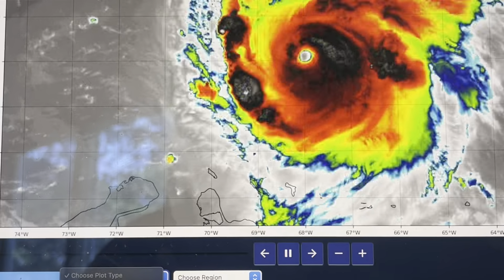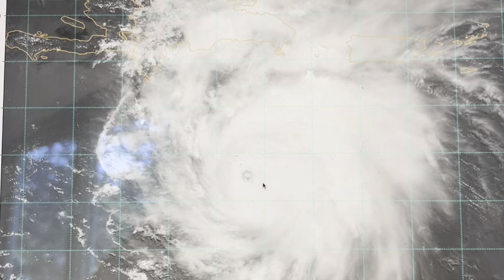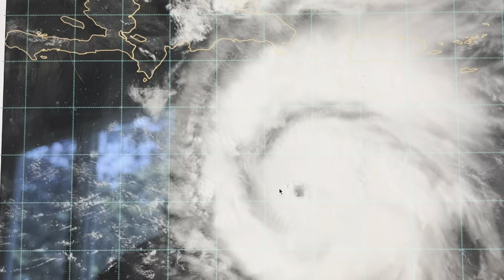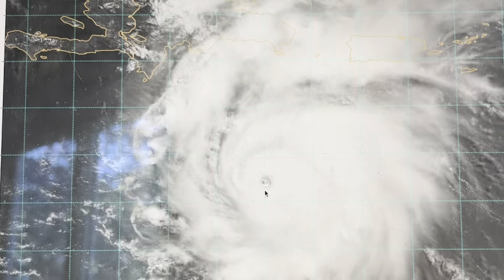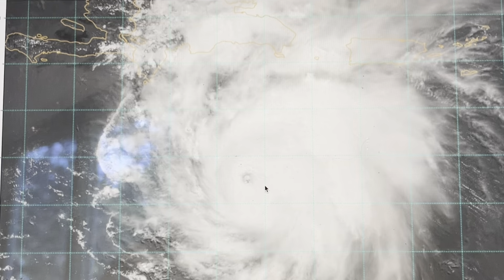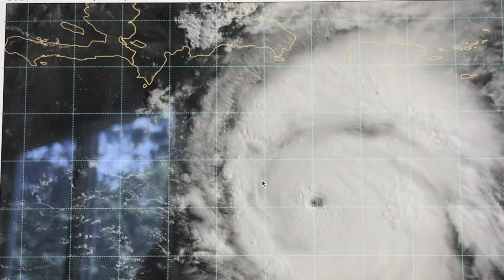Let's take a look at the visible high-res loop of the storm, and you can see clearly as well that the eye is also starting to get filled in with clouds, so not nearly as perfect of an eye as it had earlier today and yesterday especially. So it is definitely looking like it is starting its eventual weakening trend over the next few days.